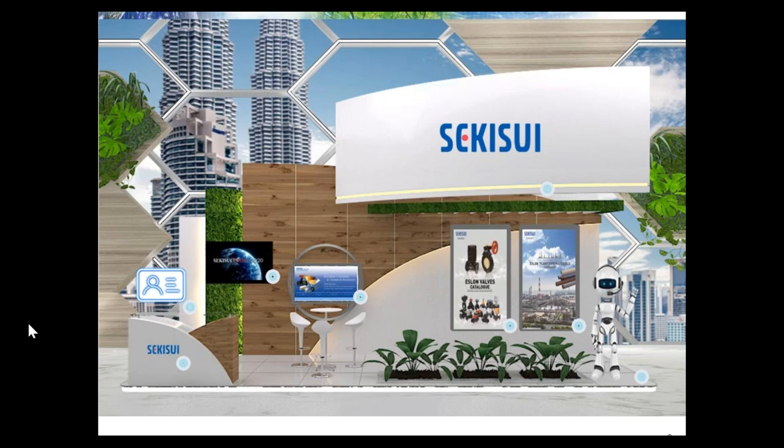Ms. Lina, we have one question from the floor. The question is from Ken Hong Chin. The question is, does Sekisui have UVS for SCH80 pipe and fittings? If no, does Sekisui intend to manufacture?